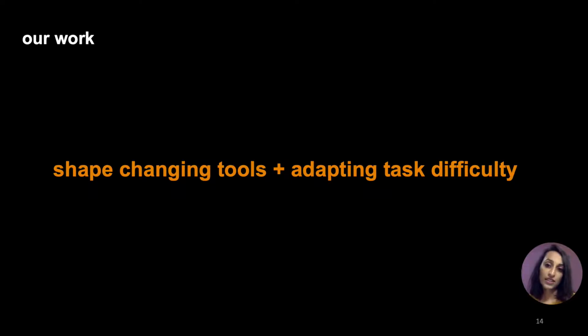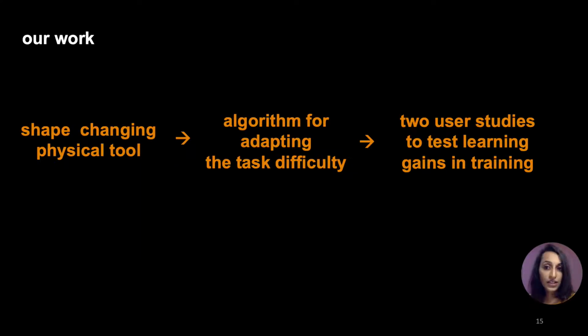And we were interested in studying if this combination of shape-changing tools and adapting task difficulty is useful in training of motor skills. To study this, we first built a shape-changing tool and then deployed an algorithm for adapting the task difficulty based on learners' performance during their training. We then conducted 2 user studies to test the learning gains in training with our auto-adaptive tool against training with conventional methods like static or manually adaptive tools. Let us first start with the shape-changing tool and motor skill.